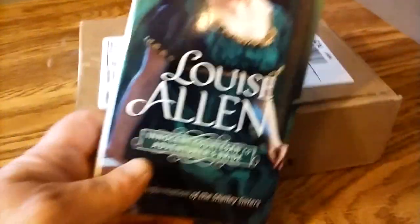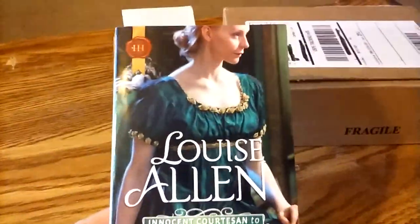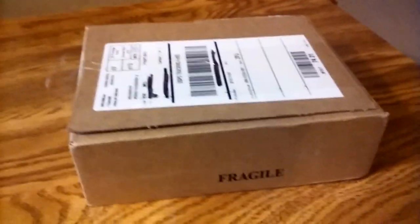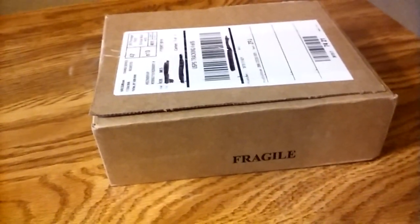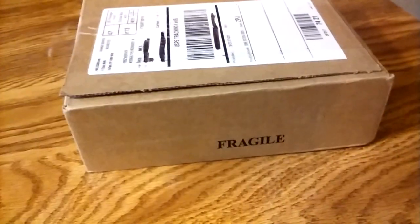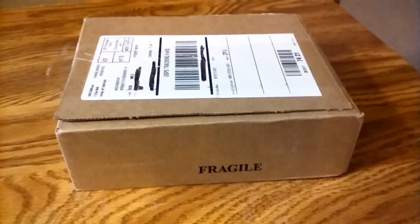I'm currently reading another Harlequin. This is from 2011, and so I got a couple more. You can see my bookmark in there. I got a couple more that are more recent ones. The website has books from about the past 18 months in paperback form, and then they go out of print after that. I'm going to open this up and we'll take a look at them.